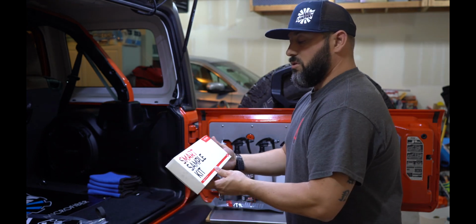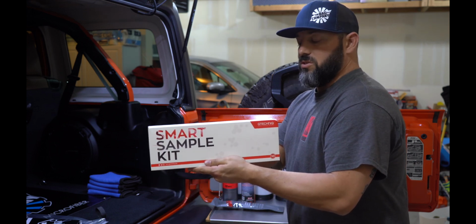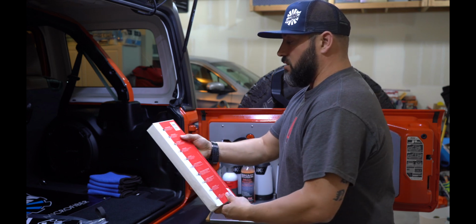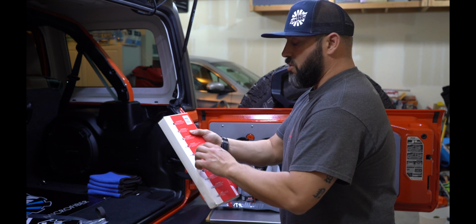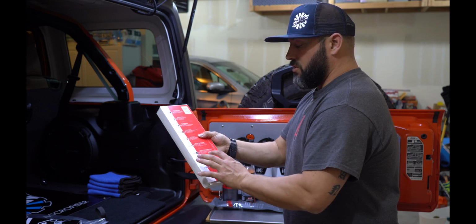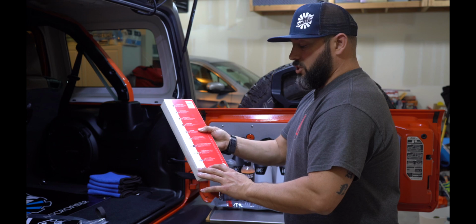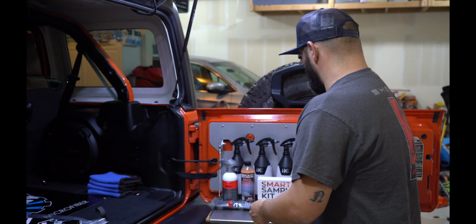This is really cool. So this is a smart sample kit from G-Technique. So this is something I could take on the road with me. It's got liquid crystal, perfect glass, quick detailer, a smart fabric, tri-clean, water spot removal, iron and general fallout remover, citrus all-purpose cleaner, a citrus foam, and G-Wash. Pretty awesome kit. I will be using that as well.